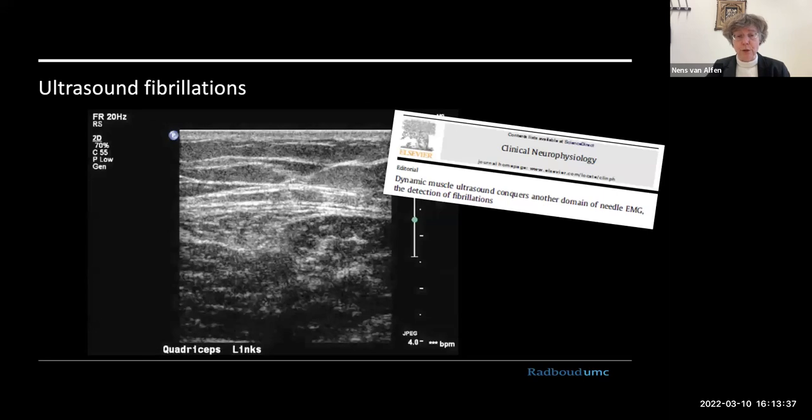But you can go smaller. It depends a little bit on the equipment that you use. But if you can have high enough frame rates, so this is 20 images per second at least, and you can turn smoothing software off in your image, then you can also see fibrillations, which are actual moving muscle fibers because of the denervated status.